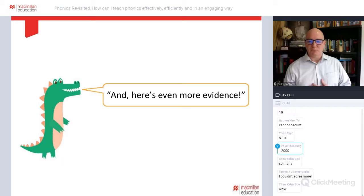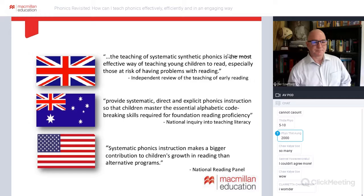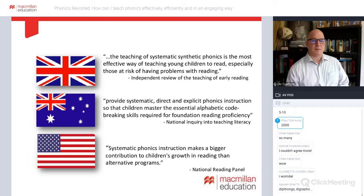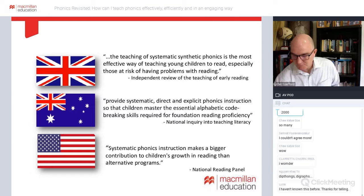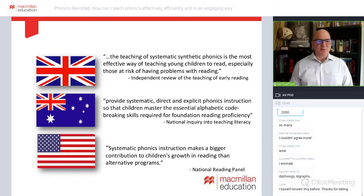And here's some more evidence. I'll give you a moment to read this yourself. Diphthongs, digraphs. What lovely words they are. Or diphthongs, diphthong, diphthongs. That's why we need phonics to be able to read that tricky word.